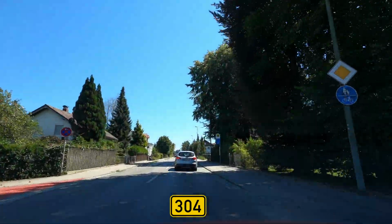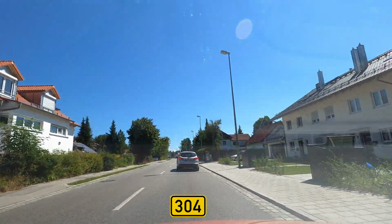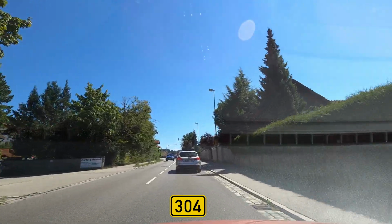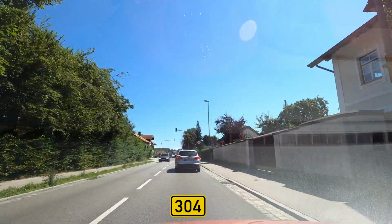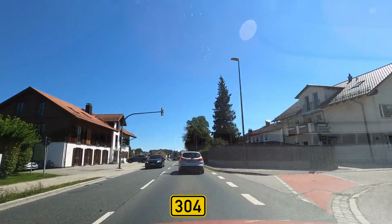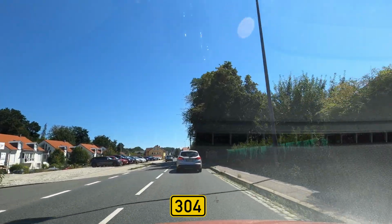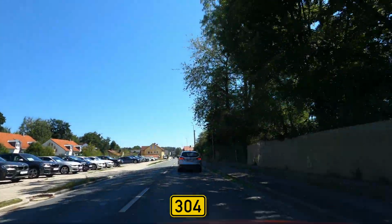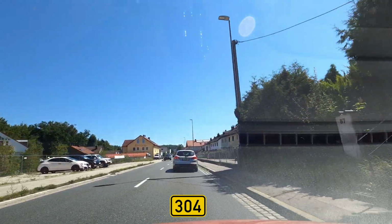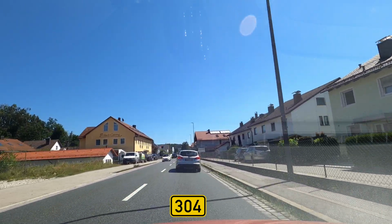Many people cannot afford to live in Munich and are going to the suburbs because the rents are going crazy nowadays in Munich. And also, if you want to buy an apartment, it's almost impossible there.